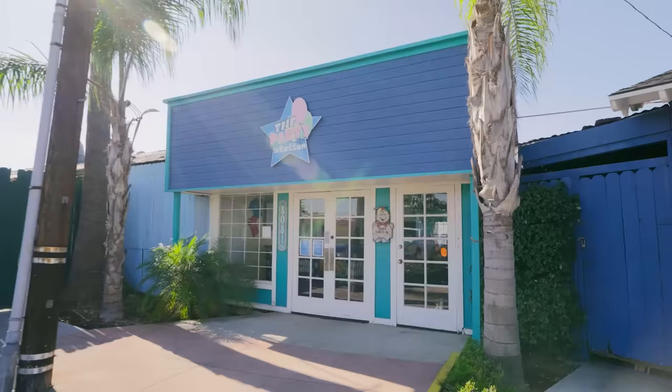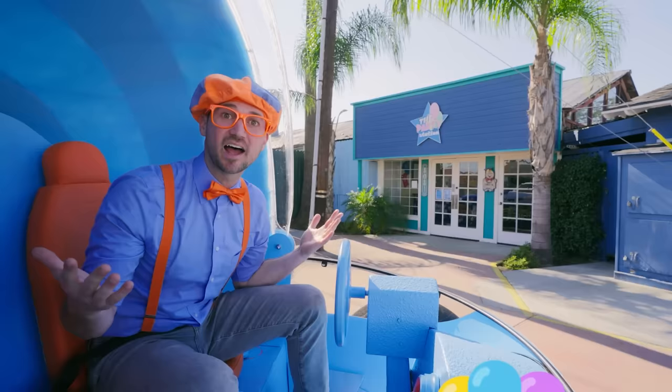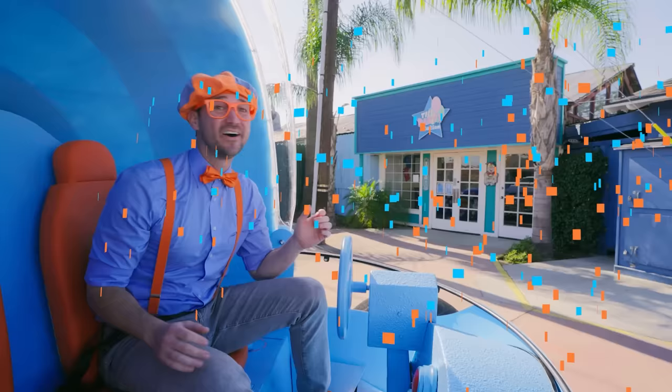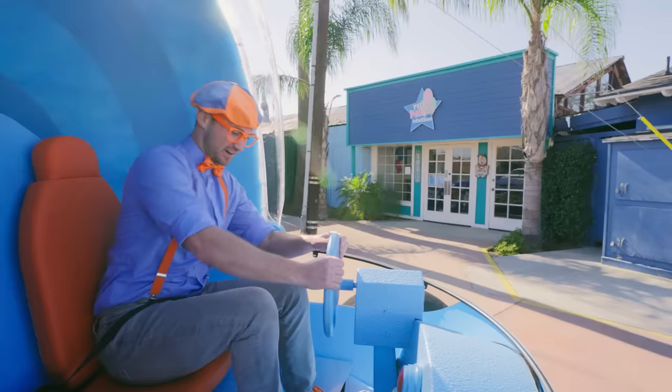Whoa, check it out. Yeah, the party station. Wow, this store is a place where you can buy party supplies. Like balloons. Whoa, streamers. Confetti. Whoa, you also might be able to get a cake in there. Yum, I love cake. And party invitations, so you can invite all your friends. Yeah, cool store. All right, here we go.